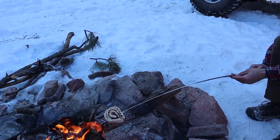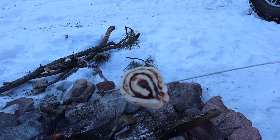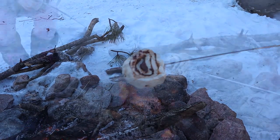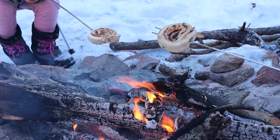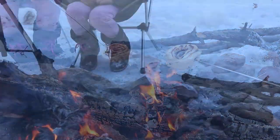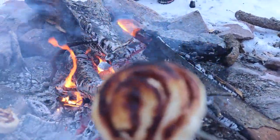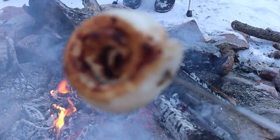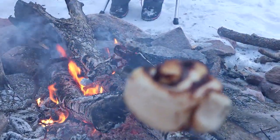Okay, so what we did with this one is we wrapped it like a cinnamon roll would be, and then we just harpooned it instead of trying to wrap around the skewer. So I think this is gonna hold up a whole lot better. All right, check this out. This guy is looking like a cinnamon roll now. Check the bottom side. That guy's plumping up really nice.